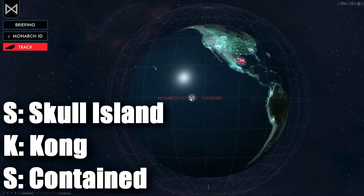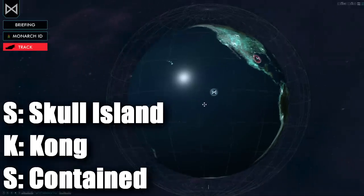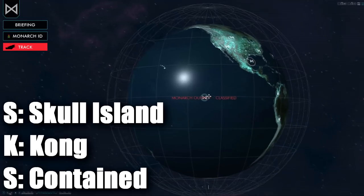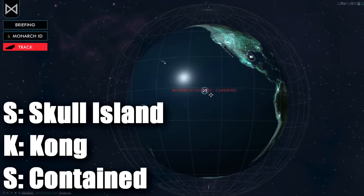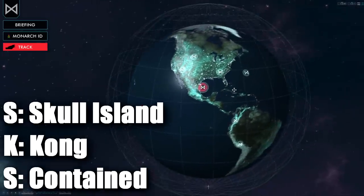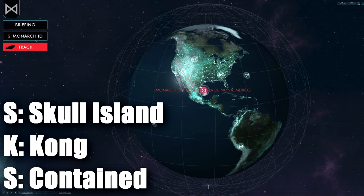Site: Skull Island or Monster Island. Kaiju: Mega Primatus Kong, among others. Status: stable and researching. Skull Island is full of many different kaiju, like the V-Rex and Skullcrawler, but the most notable is Kong. Monarch still makes obvious attempts to nurture Kong and research the Hollow Earth.